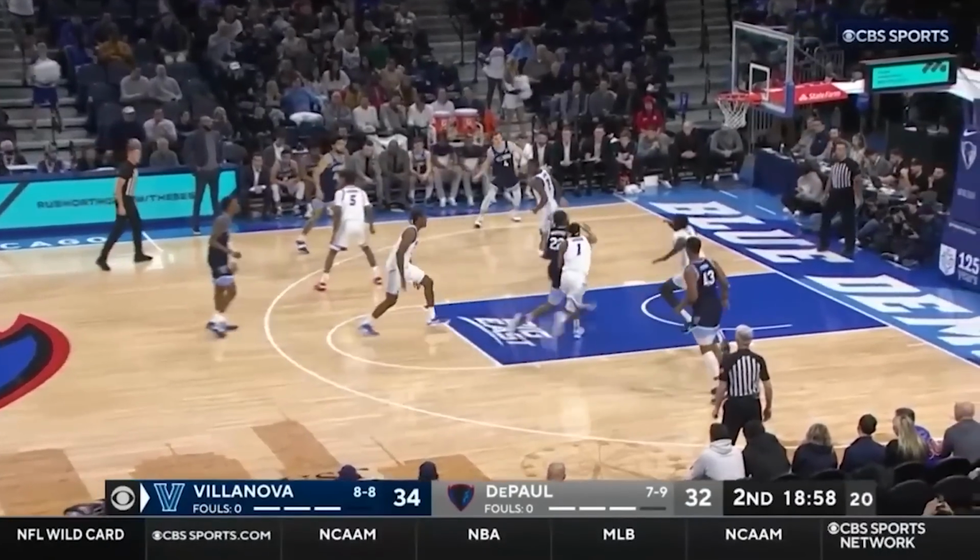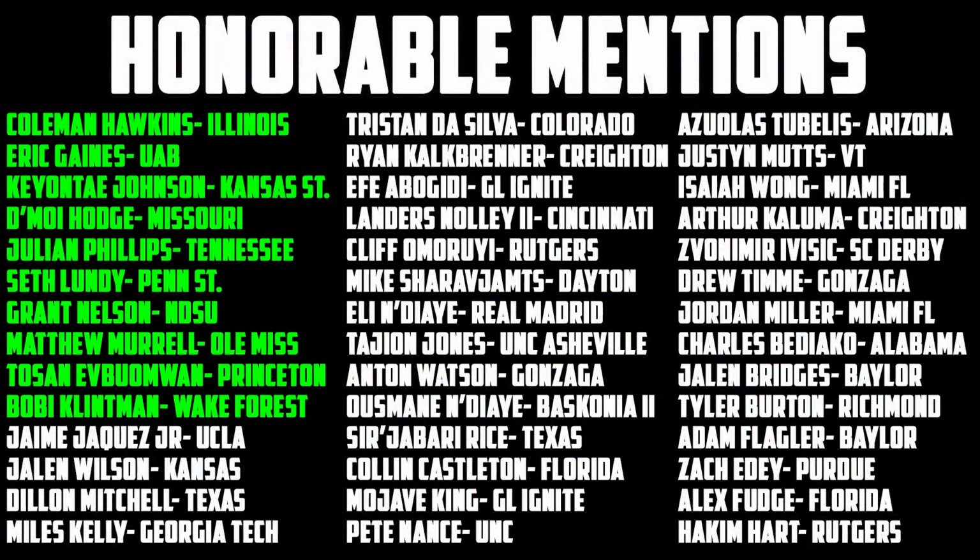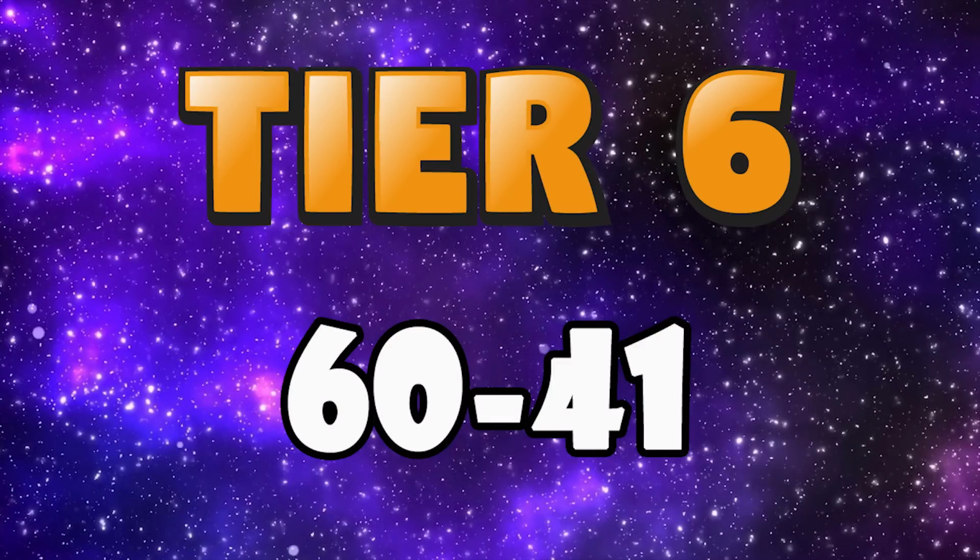And let's get right into it with some honorable mentions. So I think I'll have around 40 honorable mentions, so it rounds out at 100 guys. The prospects highlighted in green are my 60th through 70th ranked prospects. And the others are guys I think are draftable, or guys that should get some interest in undrafted free agency. But for my Bigboard 4.0, it's just my top 60 prospects. Alright, now let's just get right into tier 6 with my prospects ranked 60 through 41.